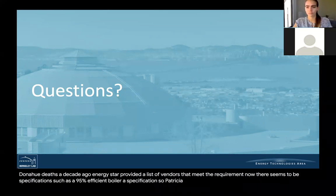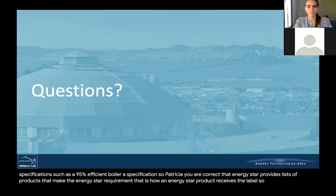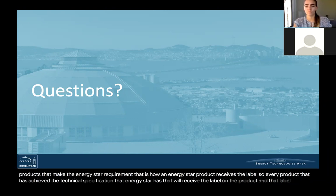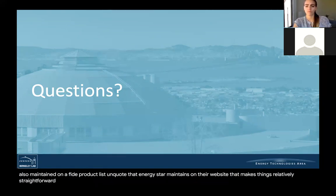So, Patricia, you are correct that Energy Star provides lists of products that meet the Energy Star requirement. That is how an Energy Star product receives the label. Every product that has achieved the technical specification that Energy Star has set will receive the label on the product. And that labeled product is also maintained on a "qualified product list" that Energy Star maintains on their website. That makes things relatively straightforward. Buy the labeled product. Here's the wrinkle.